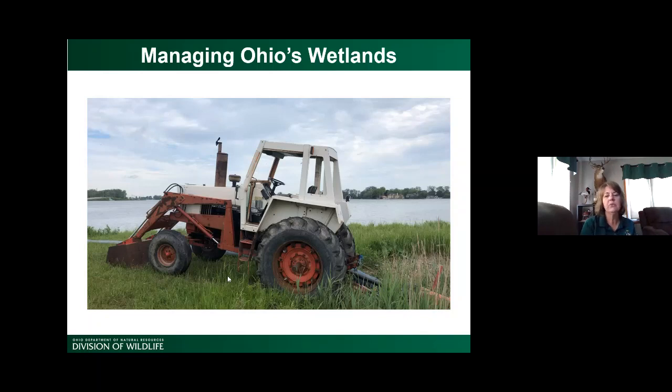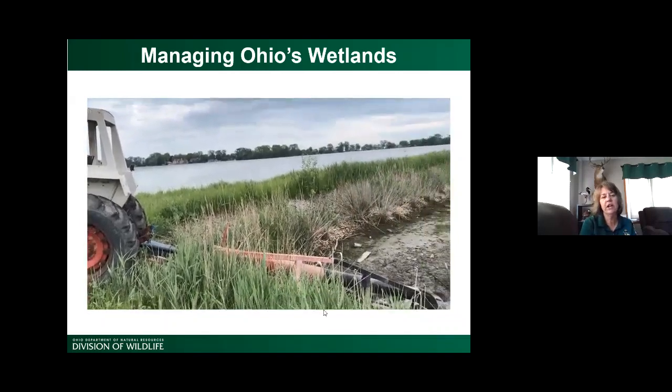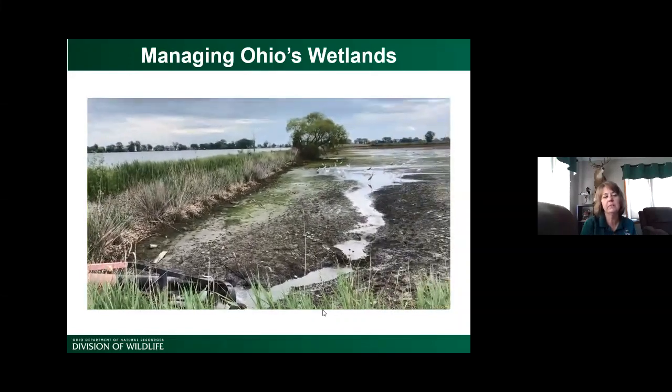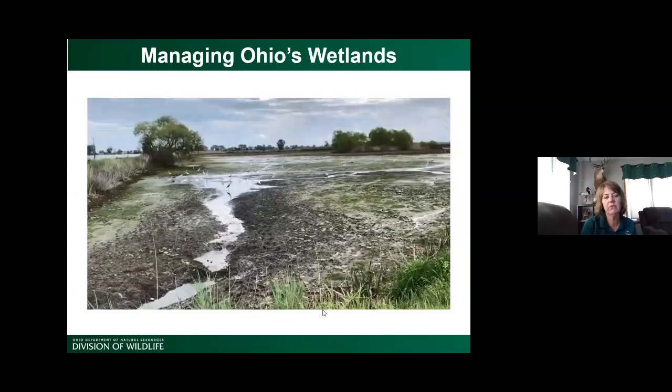It's just a quick video of the tractor running, and Meredith, if you want to start it, you're going to see the end of the tractor. At the back of the tractor, that's a pump. That's called a chrysopholy pump. You back that down into the wetland, and it actually pumps the water out of the wetland, and it's pumping it into the bay at this point.